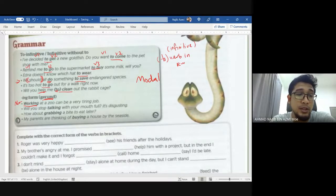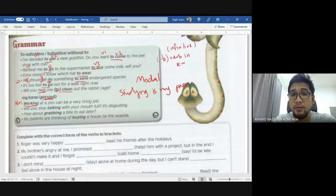So dia bukan perbuatan, dia satu idea. It is an idea, working. It's the same thing as when you're saying studying. Studying is my passion. It's not a verb here, it is a noun. Studying tu adalah satu idea, satu perkara, satu benda.